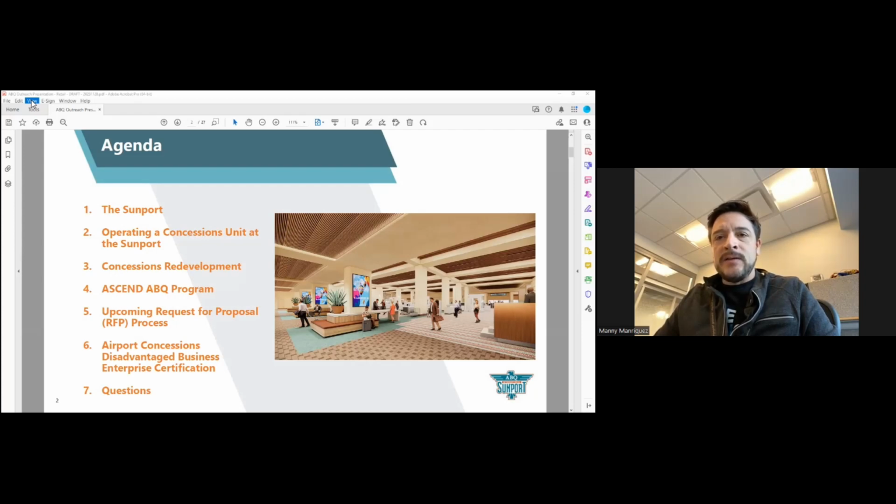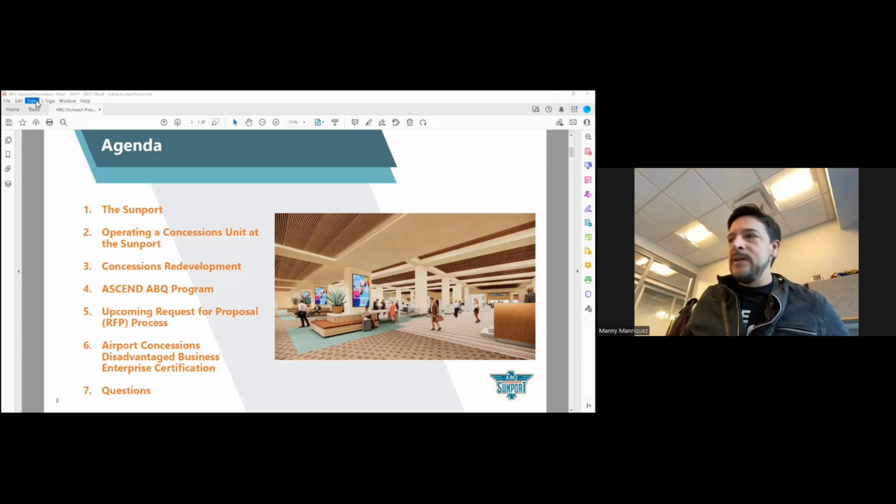That's our small kiosk program. That is a separate program, but there's some overlap and there has been some confusion about the nature of the two different programs. I wanted to dispel any confusion about that. And then rolling on to the RFP process and the ACDBE certification, which is the Airport Concessions Disadvantaged Business Enterprise. Next slide, please.